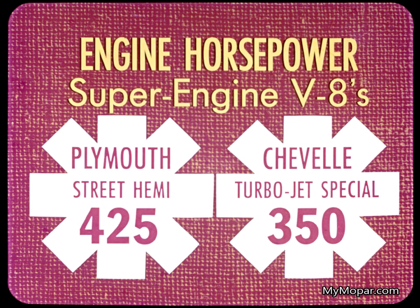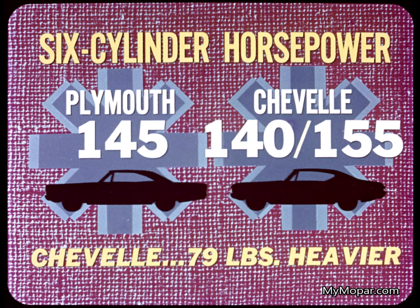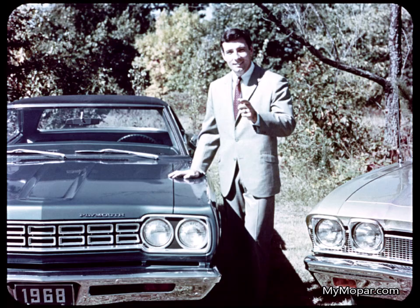Optional Plymouth Street Hemi turns on a big bruising 425 horses. Chevelle's most powerful top option is 350 horsepower. In the six-cylinder engine bracket, Chevelle offers two engines, one with slightly more power than Plymouth. But Chevelle has about 80 pounds more bulk to drag around, so they don't have any performance advantage, particularly when you compare transmissions. I'd planned to save this particular morsel of information for later, but I see I've let the cat out of the bag already.